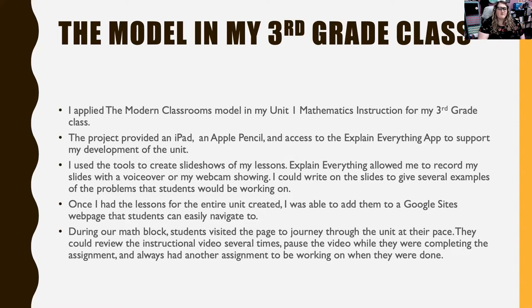When you applied for the project and you received the grant, you got an iPad, an Apple Pencil, and access to the Explain Everything app to support development of the unit. I used these tools to create lots of slideshows of my lessons. Explain Everything let me record the slides with the voiceover or my webcam showing. I could write on the slides to give several examples of the problems that students would be working on, which was really helpful.